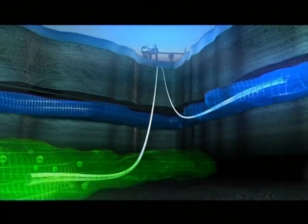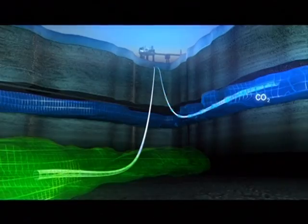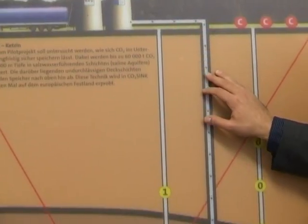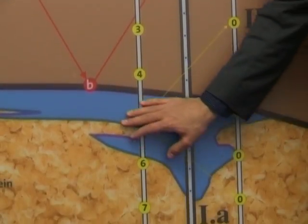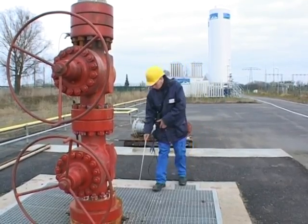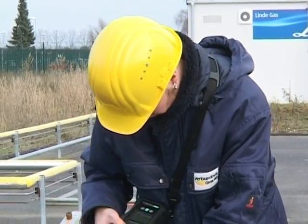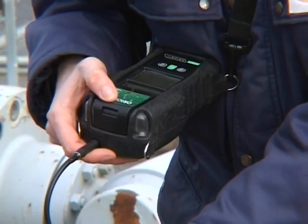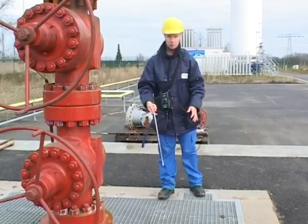Underground, the CO2 is in what's known as a supercritical state, which means that although it's still a gas, it behaves like a liquid. A number of physical and geological processes mean that the storage actually becomes more effective over time. To monitor the underground migration of CO2, scientists are checking how CO2 reacts to heat, electric pulses, and seismic waves.